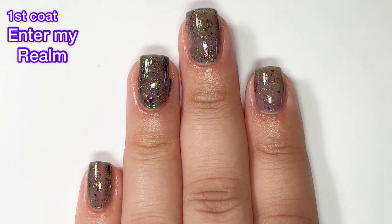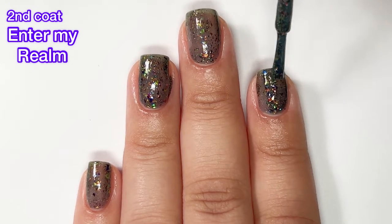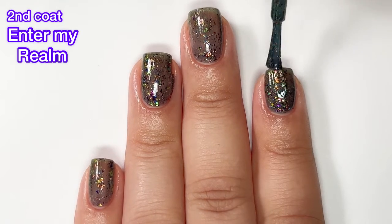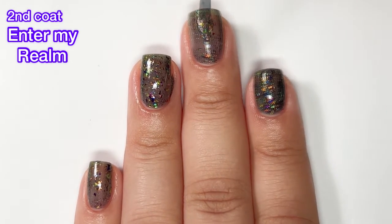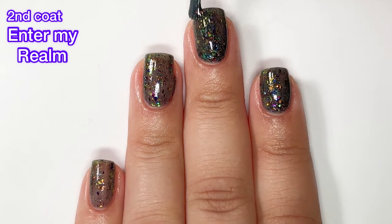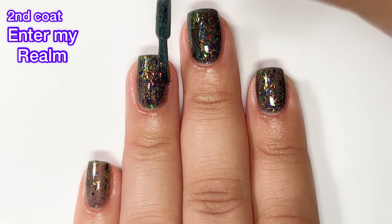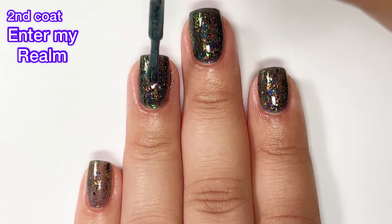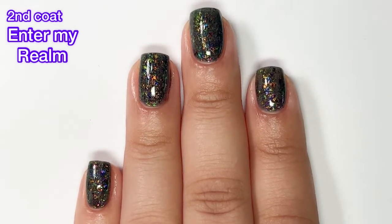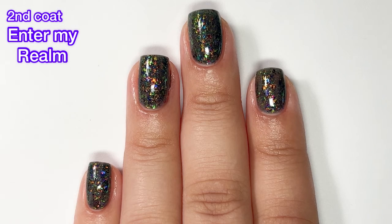So yes, that's the reason that it has to be a little bit on the sheer side, but on the second coat it does cover completely, and the formula is absolutely beautiful. No issues with the formula whatsoever. It is not too chunky. This is packed with a lot of flakies, but it's not difficult to work with at all. It's easy to work with. I love it. It's beautiful. I have no complaints.